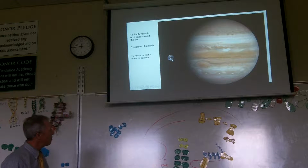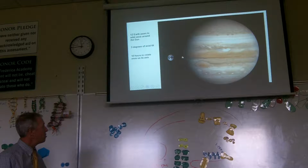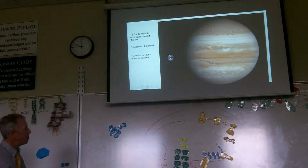Jupiter's way bigger. Jupiter could literally eat us for lunch. The size of Jupiter's red spot is about the size of the Earth. You can see that one Earth would fit in that red spot. Isn't that red spot like some giant storm? It's a big storm. It's like a big hurricane, but it's way bigger. It's bigger than the Earth. It's always right there, is it? No, it moves.